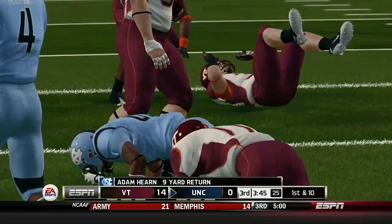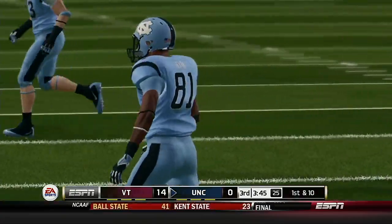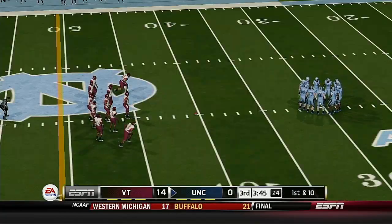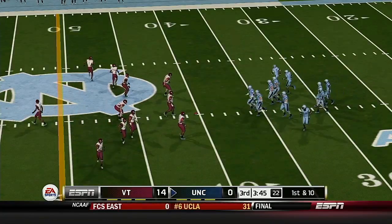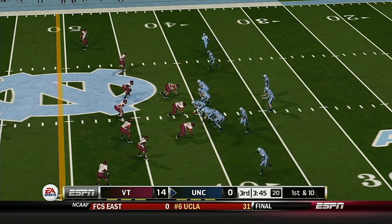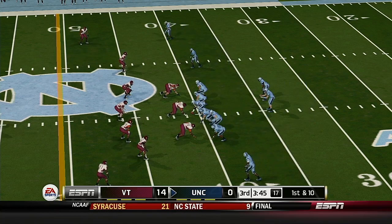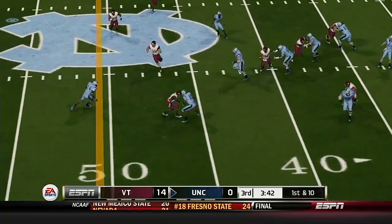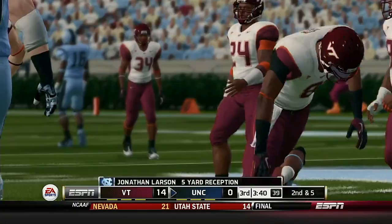Gets it out to maybe the 40-yard line. There's got to be some sense of urgency to this offense right now. They don't have the luxury of wasting drives if they want to get back in the game. Got it. And he goes down quickly.